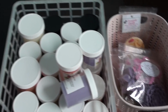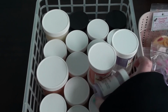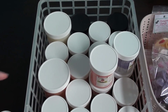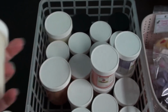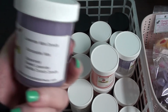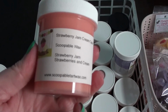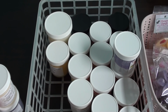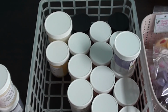Here, let me just move you over here. So this is my scoopable area. I did destash a little bit of these. I've got Let It Go, Christmas with sugar cookie dough. I just had a lot, I did order a lot before. Lavender mint donuts. I do like scoopables, but I just don't grab for them very often. I feel like this one's old. Olivia Wears Pink. This is when she was doing the big ones.